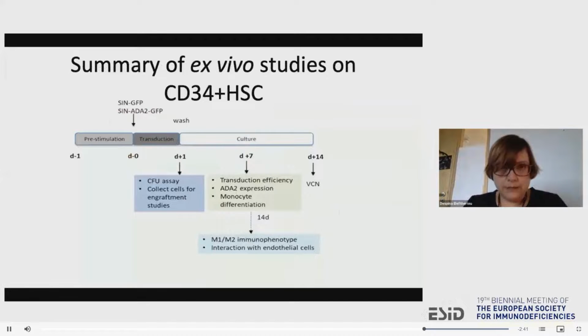We're now moving on and have started studies with CD34 hematopoietic stem cells, which will be the target of the actual clinical gene therapy studies. We're using healthy control cells, but also have some cells from patients. And the idea is to look at transduced and untransduced cells and answer two important questions relating to ADA2 expression and enzyme activity and immunophenotype, as in the experiments I've just shown you in cell lines and patient cells, but also whether these cells maintain the stem cell properties, and look at the viral copy number.